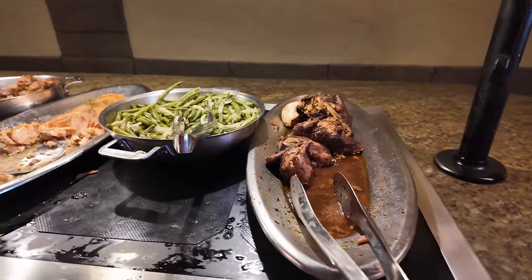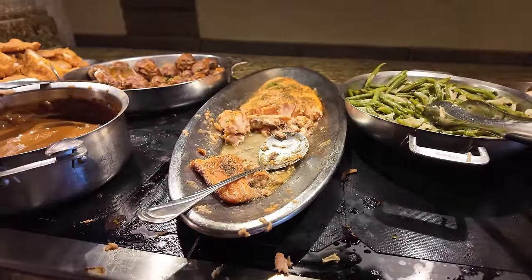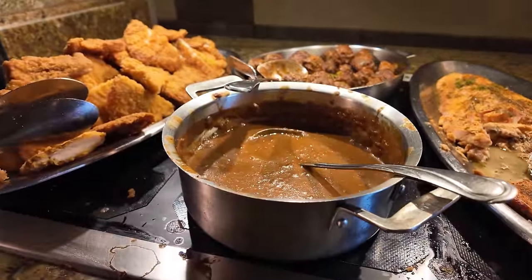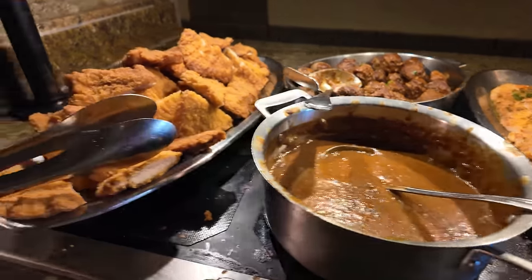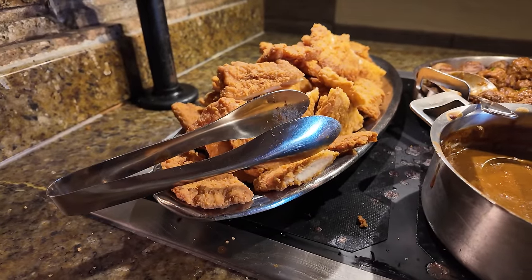We have a roasted chicken here, some green beans here, seasonal fish with a vinaigrette, which is always salmon. It's not really that seasonal. And then we have meatballs with gravy. They're more of like a German, think almost like Swedish meatball. And here's that chicken schnitzel that looks like a flattened chicken tender.